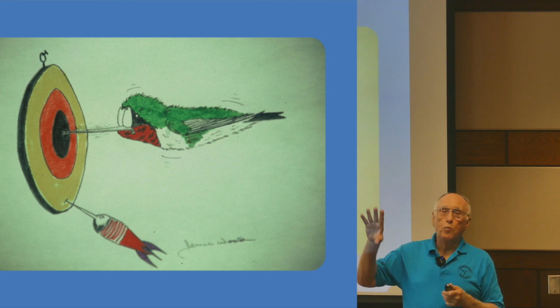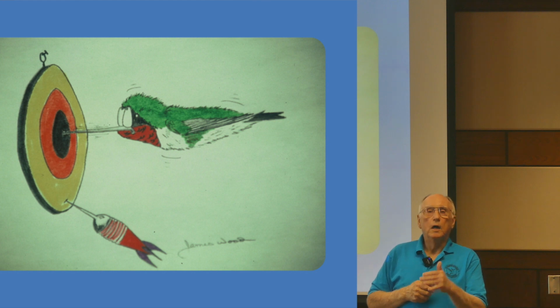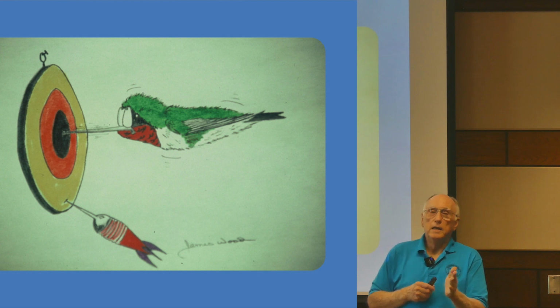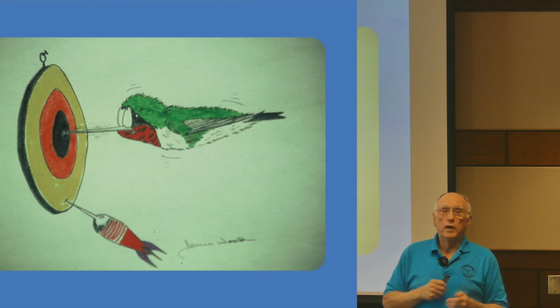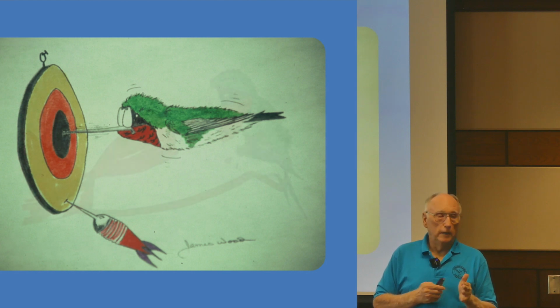Now, their bill's open like all other birds. That's the way they eat insects, which provide all the proteins and vitamins and minerals they need. But they quite often have problems with their bills or even broken bills. And I get calls from people that want me to take their bird that has a broken bill. And I'm sorry, if a bird has a broken bill, nature's going to take care of the problem. There's nothing that we can do about it.